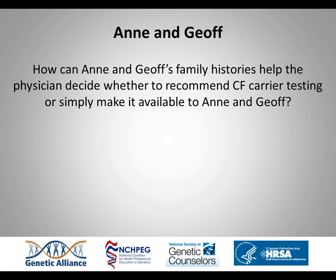How can Ann and Jeff's family histories help the physicians decide whether or not to recommend CF carrier testing or simply just make it available? This is a situation in prenatal care where the ACOG guidelines say it's reasonable to offer this testing to all patients, because it's a relatively common condition and the carrier testing is a pretty routine test at this point. However, there are some families where if they have risk factors for the condition, you might want to talk with them more strongly about it and let them know that they have a higher risk than the general population, and to keep that in mind when they're deciding whether or not they want the test.